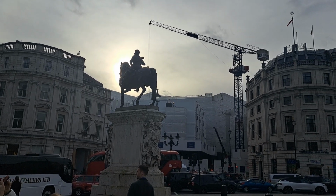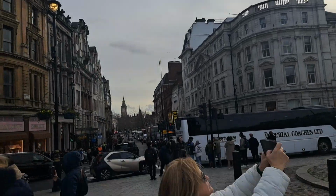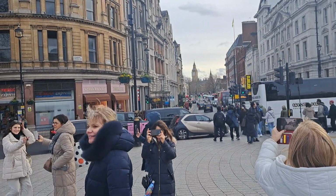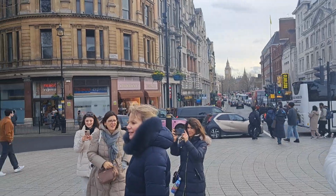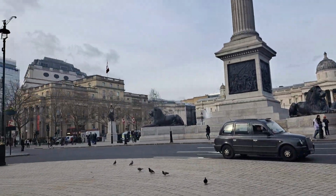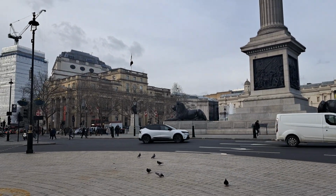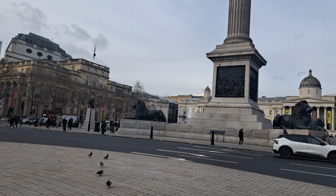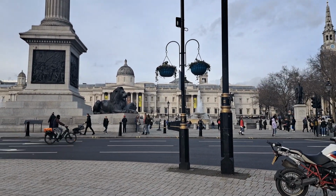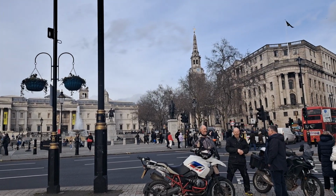And I say we're right in the centre of London now, and we've got some people here who are taking photographs and videos. Oh, there's somebody taking a video of me, so I'll take a video of them. There we go. Right, now then, let me just take round here. Oh, that is Nelson's Column. This is Trafalgar Square, and there's so much about Trafalgar Square I'll have to do this in a separate video. Beyond the Column you have the National Gallery, and you have the Church of St Martin in the Fields.